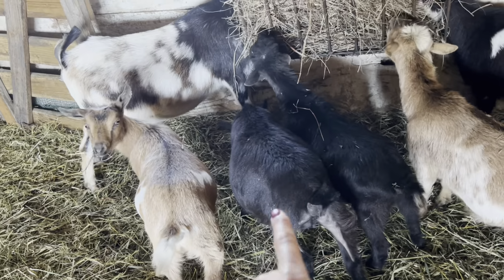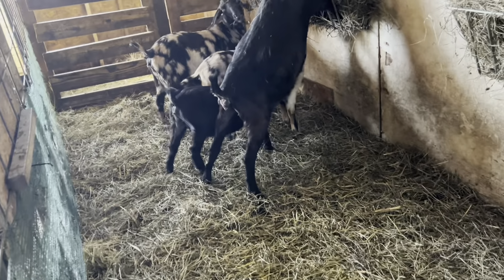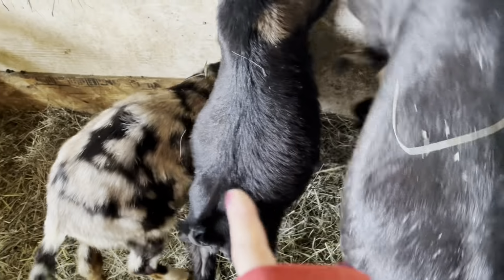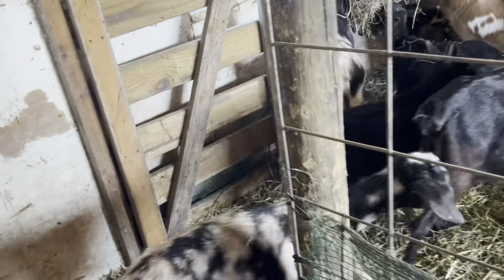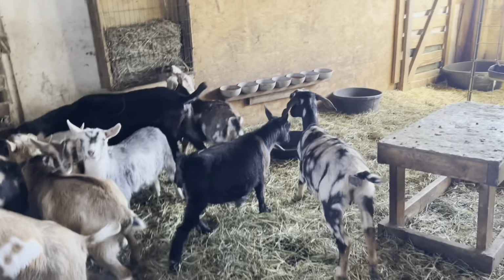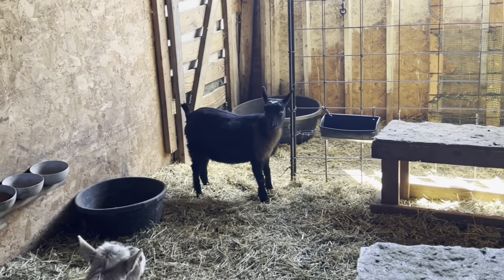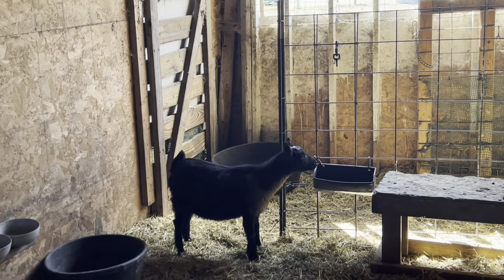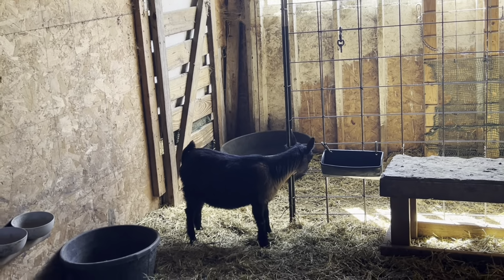Here's Katana. She is the last one due out of the girls that were confirmed bred by blood test. She could hold out and not kid until the first part of June. But she is kind of wide already. She's always kind of a wide girl, but she does have a bump. She's not friendly, which is why I can't really get close to her. But she's got a cute little udder going that she's not going to show us. And she's wide, so I would bet twins on her. But we'll see. Maybe she'll give me triplets, but I'm betting twins.